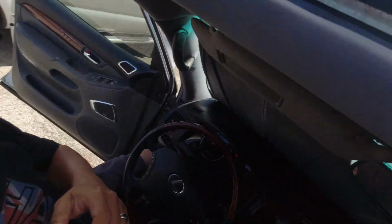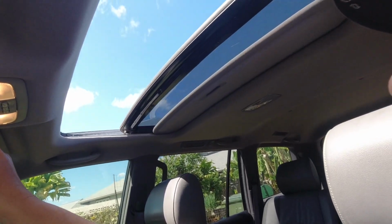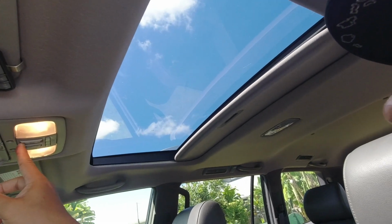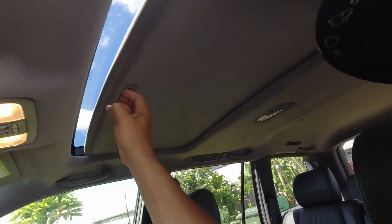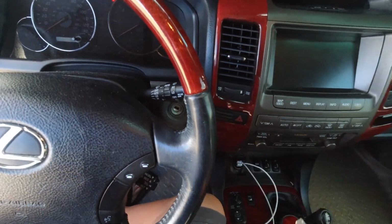Gotta have a sunroof in Hawaii. Let's go ahead and close it. That's nice. And you can even vent it up if you want some air. We'll bring that back down. Alright, let's turn it off. Save the gas because it is expensive.